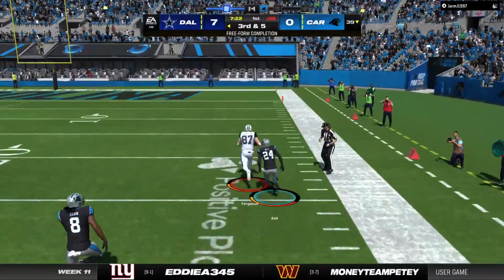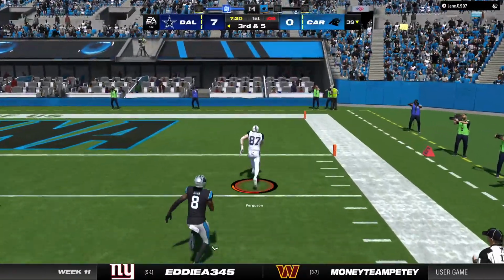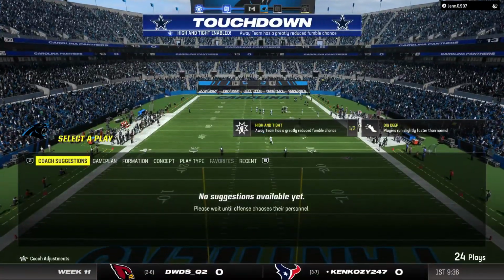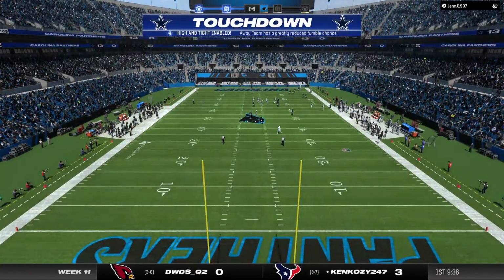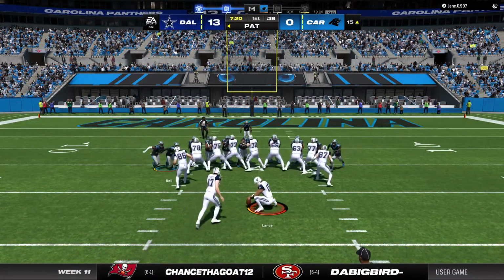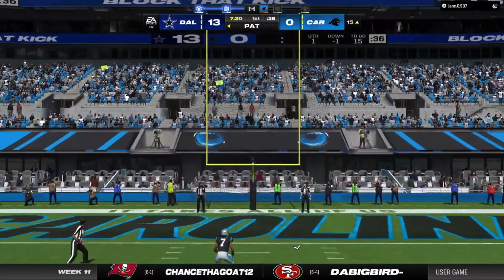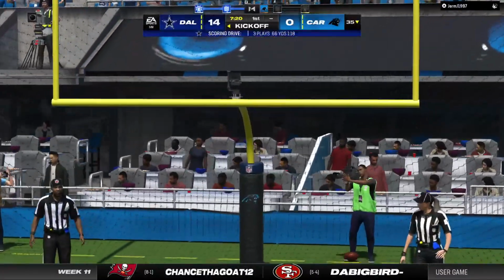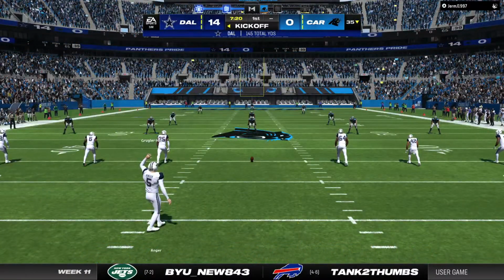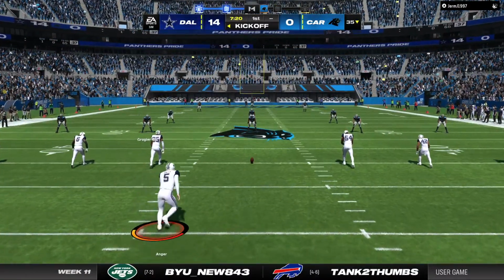And now off to the races, down the right side. Down the right sideline. Touchdown, Cowboys. Jake Ferguson, his 4th touchdown on the year. And the Cowboys lead this now 13-0 here in the opening quarter of the ball game. The extra point splits the uprights, and that'll make the score 14-0.